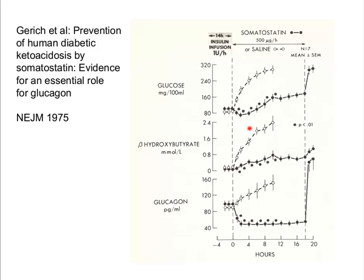So what happens is that if you stop the insulin infusion here, you will experience a rise in glucose, a dramatic rise. These are type 1s without insulin. They also have ketoacidosis, as you can see from the production of the ketone body here, beta-hydroxybutyrate. And in parallel with all this, there's a rise in glucagon.